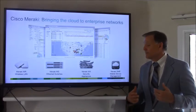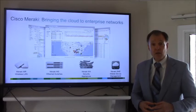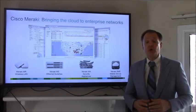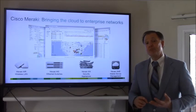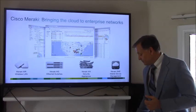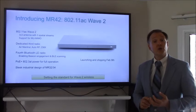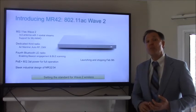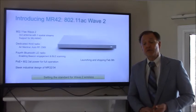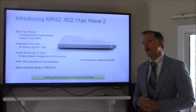And of course, I'd be remiss if I didn't mention our Meraki cloud solution as well, which allows you to have unlimited access to the cloud dashboard for the management and monitoring of your network. And with a new line of switching as well as access points, including the new Wave 2 MR42 access point, a 3x3 access point with a dedicated radio for the Air Marshal service as well.